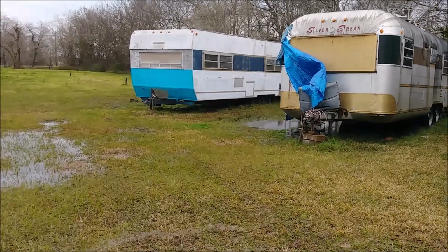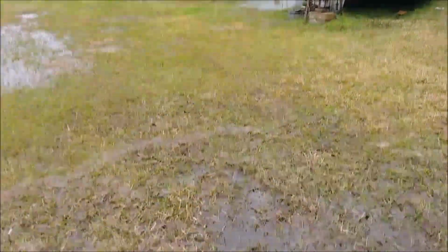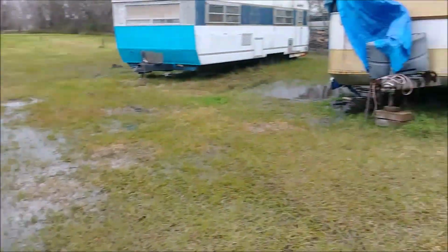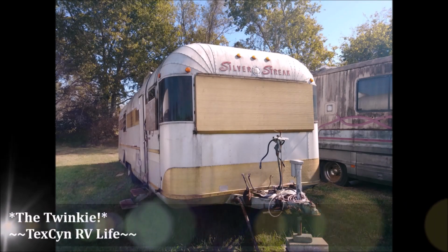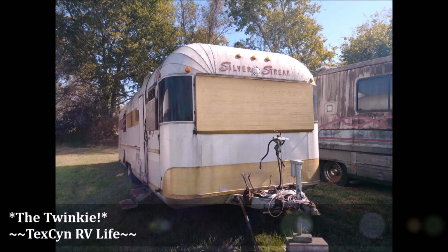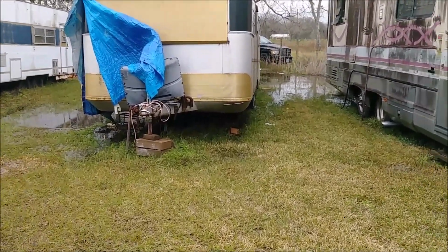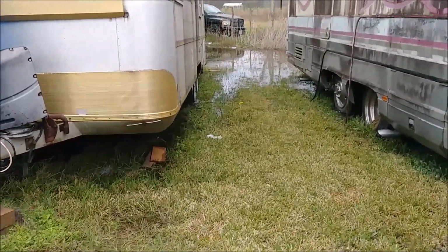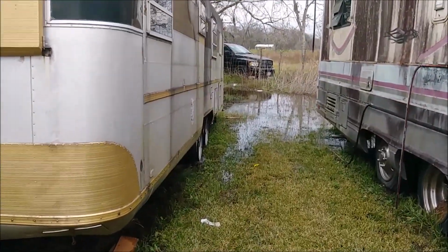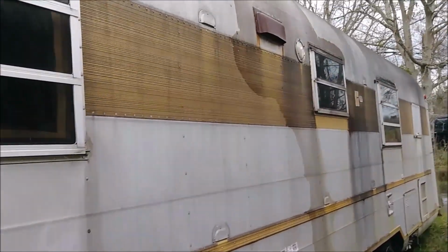This weather is killing me. Oh my God, look at this. Water, water everywhere. The back of the Twinkie. This is ridiculous, so much bad weather. Look how soaked the side is.